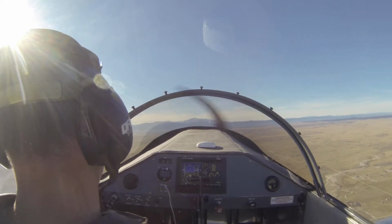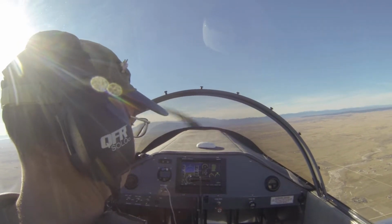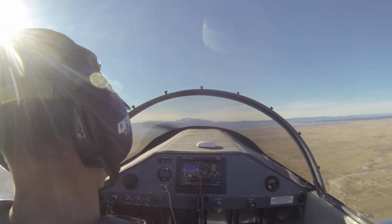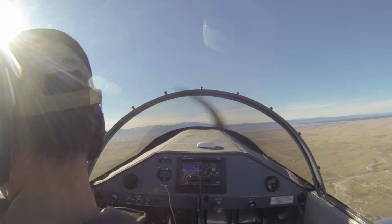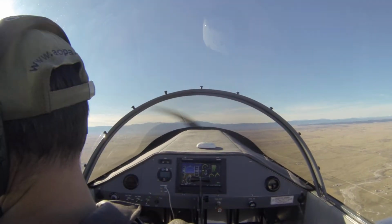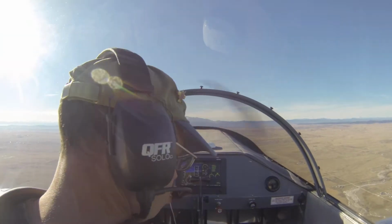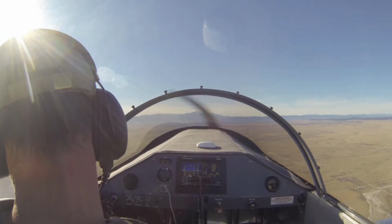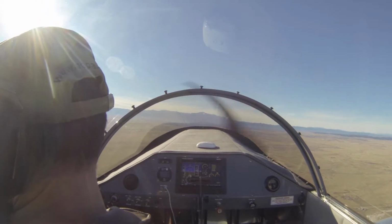I'm going to get over here on the western side of the airport and I'm going to get it slowed down and try a stall. So this is going to be a clean, no flap stall. I'm going to slow it down, slow deceleration.